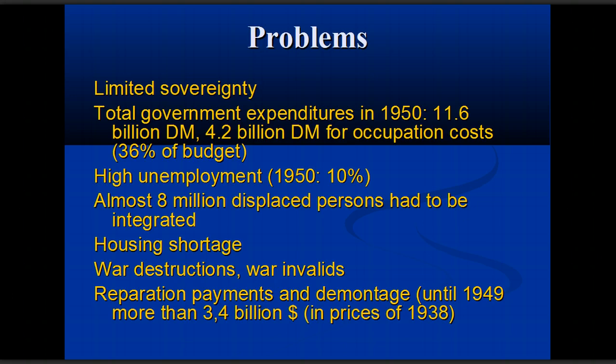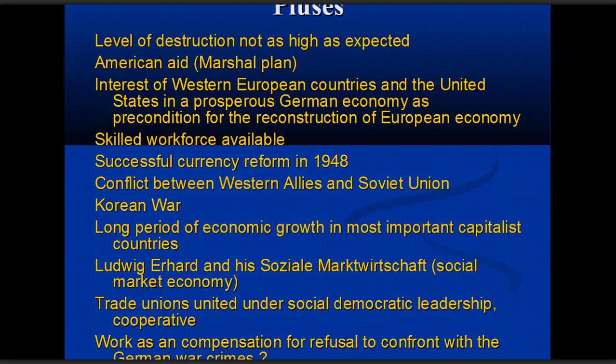Major war destruction, especially in the key industrial areas, and also obviously reparation payments, $3.4 billion in the crisis of 1938. However, there were some pluses. The level of destruction wasn't as high, as I said to you before. The main problem was going to be in the industrial areas. Even then, it wasn't completely in terms of the factories and that type of thing. Often it would be the housing areas of where the workers were, rather than the factories themselves that were heavily bombed.